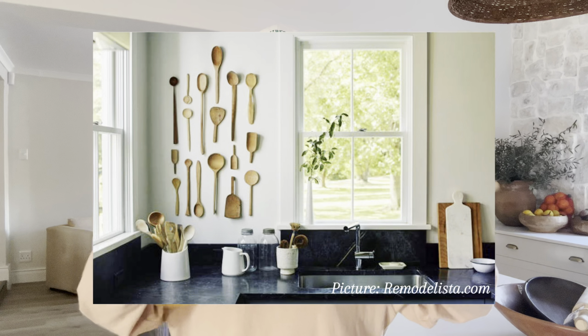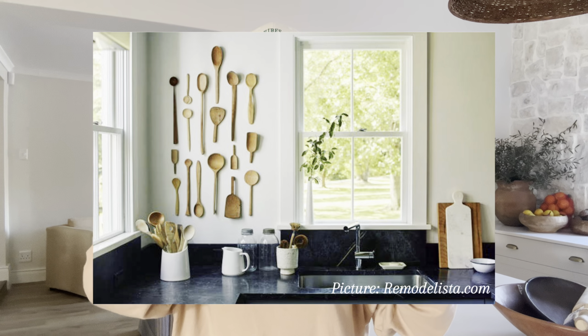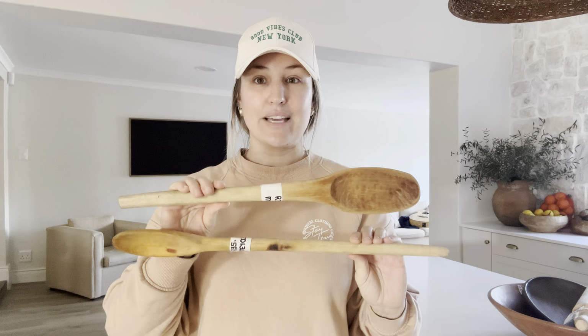They're quite big. They're not going to fit in my utensil holder next to my stove. So I had the idea of maybe just mounting them on the wall like so for some farmhouse decor. And for 70 Rand to have wall decor, it's not a bad day.